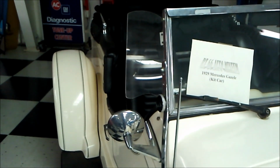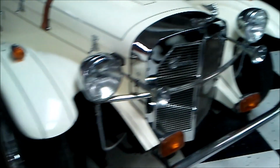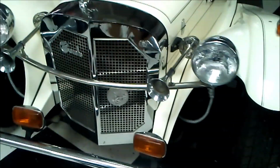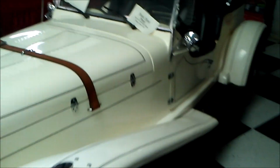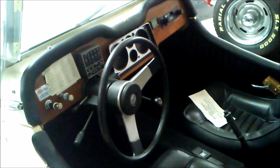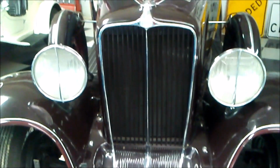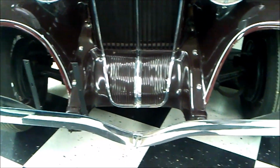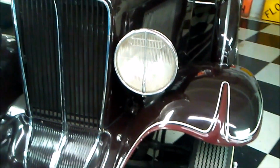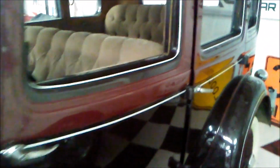'29 Mercedes Gazelle kit car. Probably built on a Cadillac frame from the 80s. Has a nice look to it. '31 Auburn. Look at the size of those headlights. For sale, $45,000.